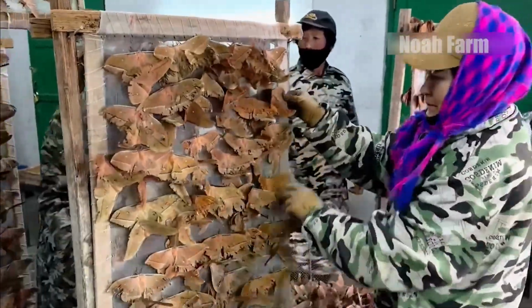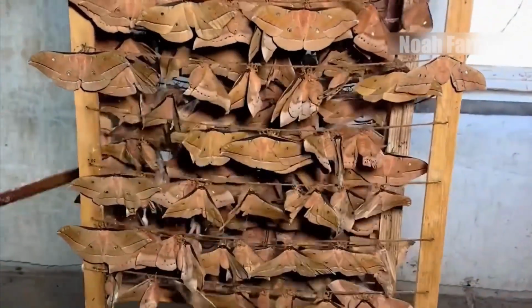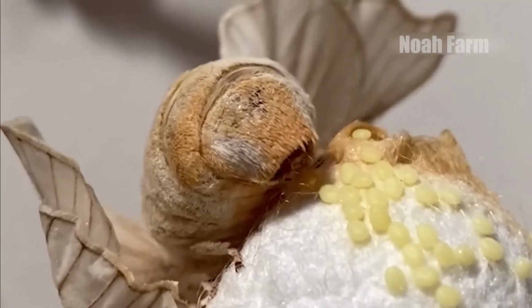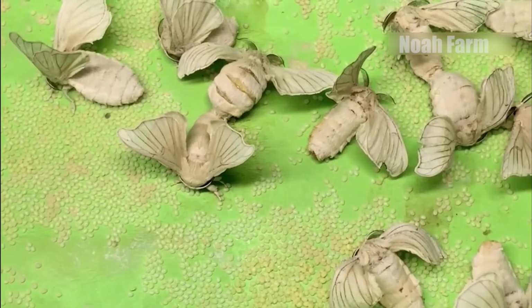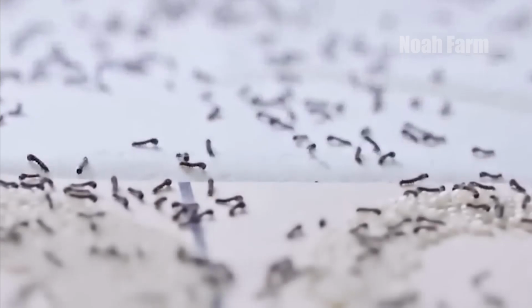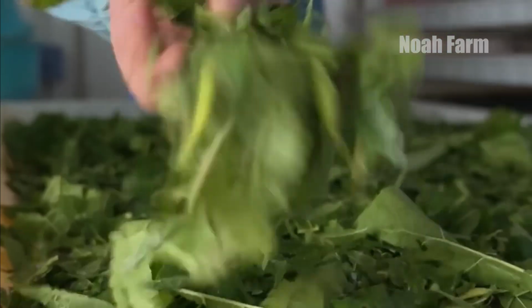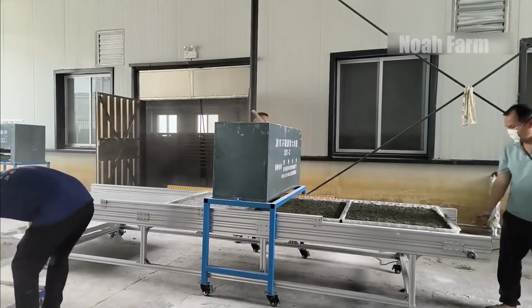Caterpillars need to be carefully selected to ensure the quality of the eggs and the health of the offspring. The caterpillar eggs are laid in large batches, which farmers collect and place in a specialized incubation environment. The young caterpillars, also known as larvae, begin a rapid growth phase.